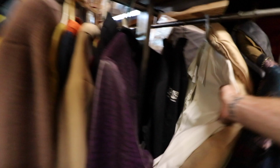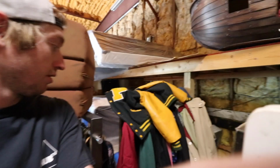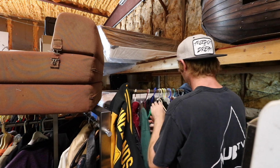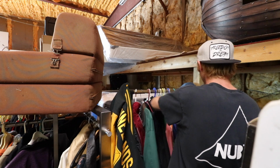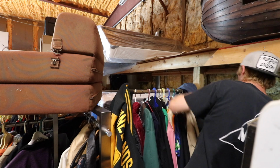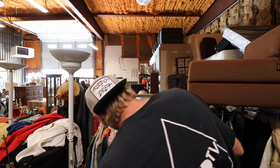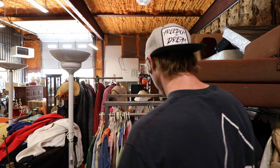Like, what is up with these? Shoe Sporting Goods, that store went out of biz. Let's see what we got here. Highland Wildcats. Bobcat, stop. Gonna look through this little rack right here. Dude. Yo.